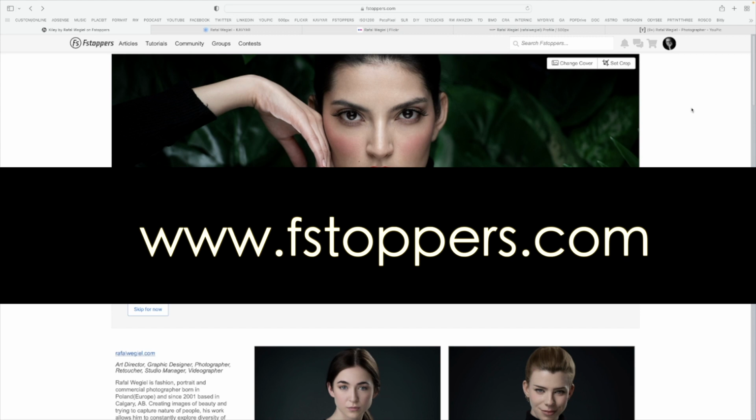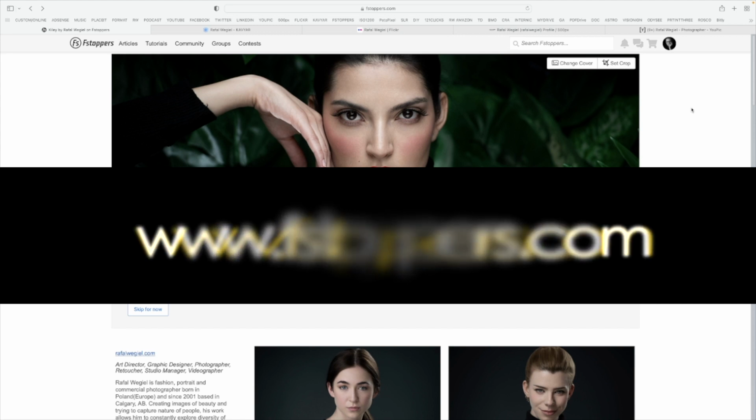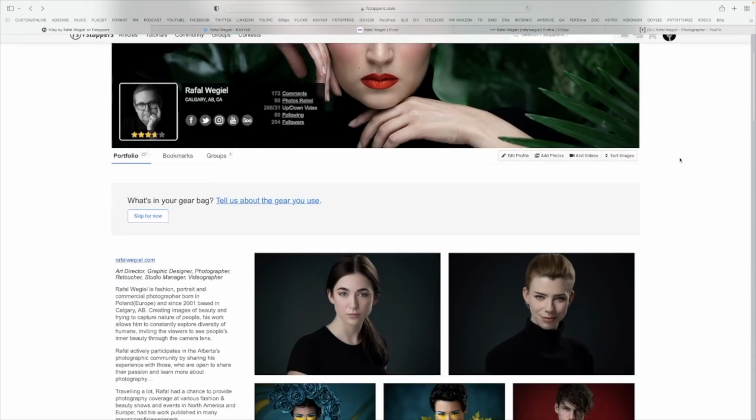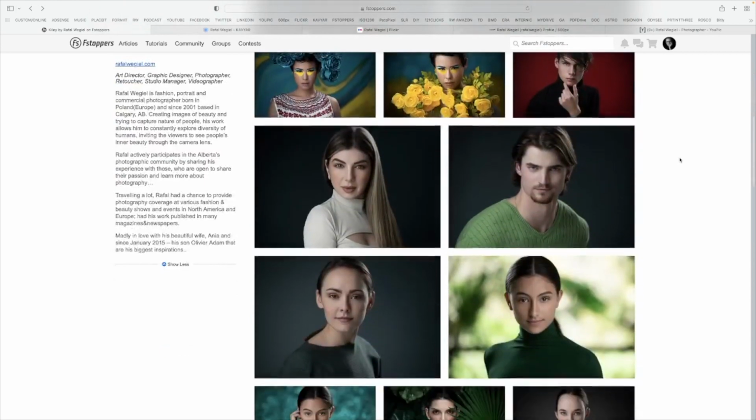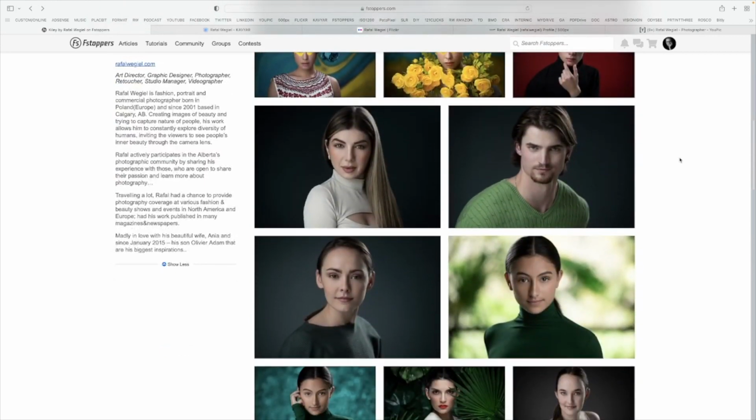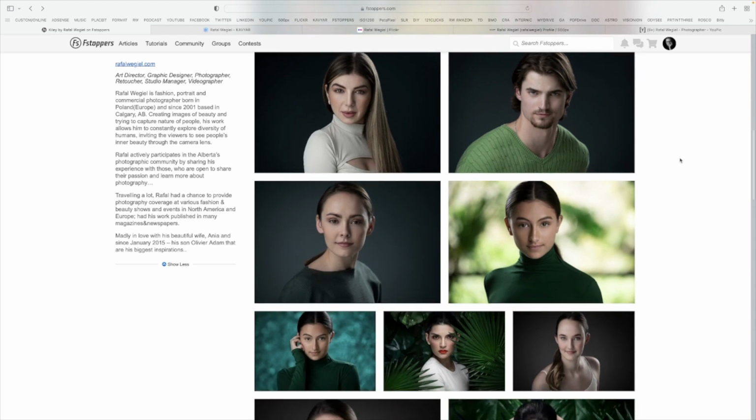I deeply believe that everyone who is in this industry knows this site really, really well. Of course, this website also offers galleries for photographers, so it's kind of neat. You can share your own work and you can pretty much create your own gallery where you can share your work. There is some cool stuff about it.